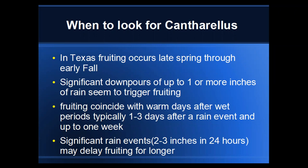They'll fruit from those 2 to 3 days all the way up to a week after that major event. The rule is, the more moisture and precipitation during that event, the longer you're going to have to wait before the chanterelles start appearing, because the ground will get saturated. If it's too wet and soaked, they're really not going to fruit until things start to dry out a little bit. So for instance, this week, the major event was on Tuesday or Wednesday?